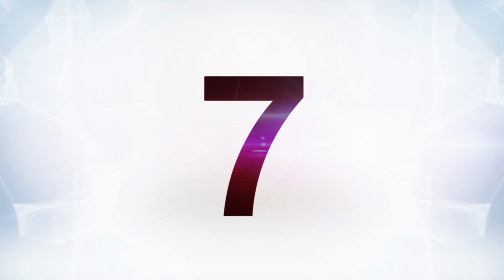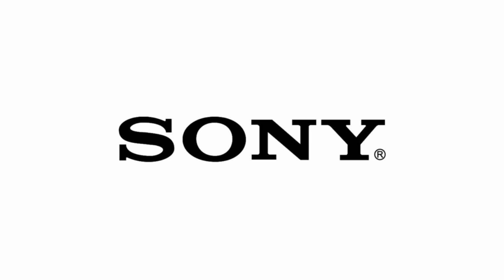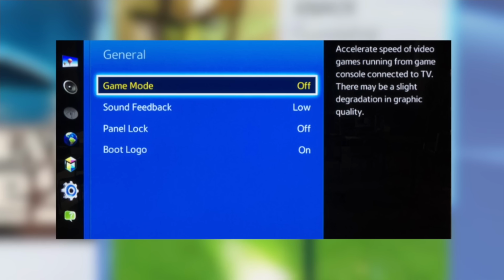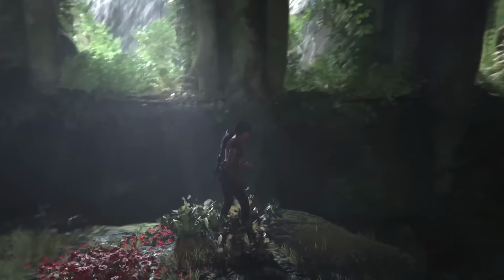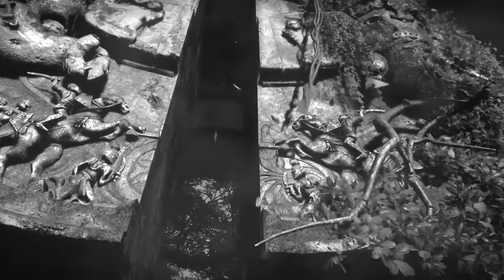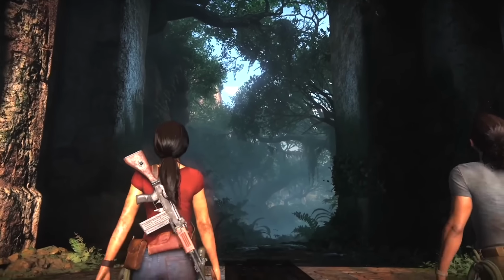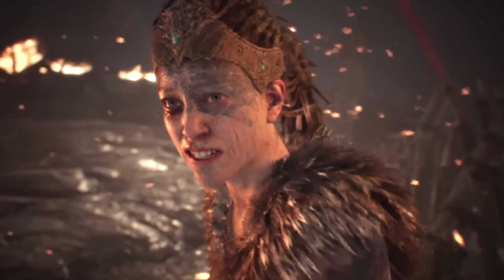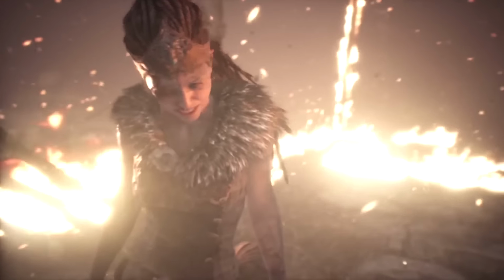Number 7, this isn't so much your PS4, but it's something that Sony doesn't really say anything about. When you plug in your PS4 to the TV, if your TV has a game mode, you're gonna want to go ahead and set it to that. And I'll tell you why. Without game mode, TVs are processing the image. They're adding color effects, they're adding brightness and contrast, they're doing things to the image that is presented on your television. And a TV is not really concerned with lag, latency, anything like that.